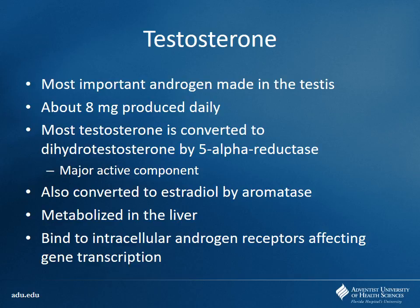So even though you'll see a lot of the products that we give are testosterone based, a lot of them get converted over to DHT by this 5-alpha reductase. If you guys remember back to our urology section, we've already talked about some of these 5-alpha reductase inhibitors. We'll cover these briefly here as well. Normally, testosterone can also be converted to estradiol by aromatase. This is a really important enzyme, especially when you're talking about things like breast cancer and whatnot. We'll mention that again when we get to the OB-GYN section.